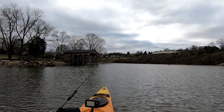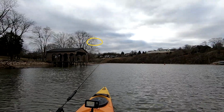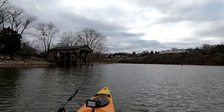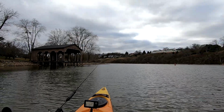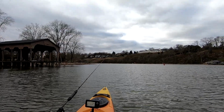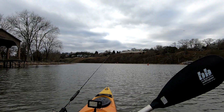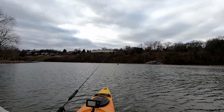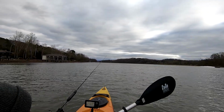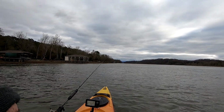I don't know if you can see, there's a hawk up in the tree up there. I'm not going to be able to get past him without spooking him. Maybe if I just drift. There he goes. Mother Nature. You see something? Coming back again? I go with that motor on this thing.